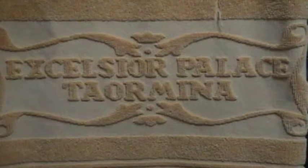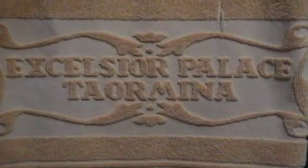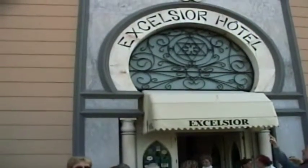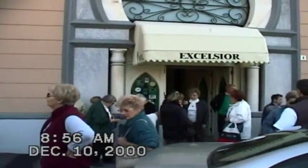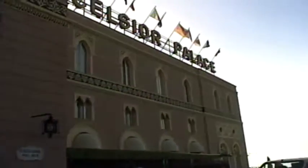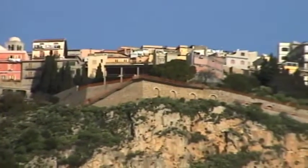Well, we are in the Excelsior Palace Hotel in Taormina. Just come back from a walk, you'll see a beautiful city tomorrow. Here's our Excelsior Hotel. We're about to go out on a Sunday morning walk in front of our Excelsior. Here's our group, and here's the view we get. Whoops. I was still recording there. And up there, it's worth going simply for the view.